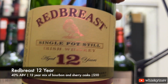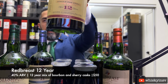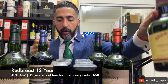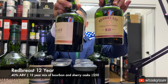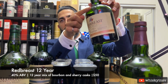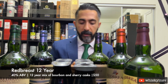Okay, and then finally we have the Redbreast 12-year core range, and this is the 40% ABV one, and it is the older bottling because I've had this for a while now. Compared to the newer ones, which look like this, the labeling is slightly darker. I think the bottle itself hasn't changed too much, although the new ones are cooler because they have the embossed thing here. Anyways, doesn't matter. The taste and the profile should be the same, so it shouldn't matter so much.